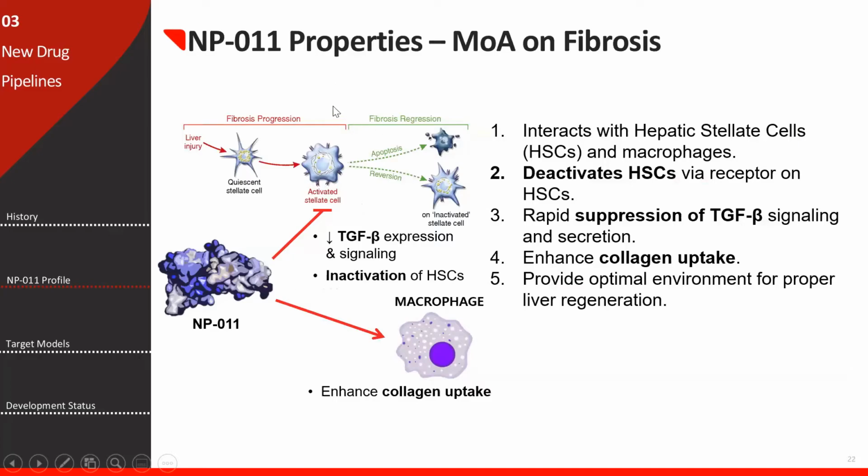The antifibrotic property of MP11 comes from its unique mechanism of action. As you look at this diagram, fibrous progression starts from liver injury, and it activates the hepatic stellate cell, and it causes the fibrosis of the liver tissues. MP11 inhibits this progression by downregulating TGF-beta expression and signaling, and inactivates the hepatic stellate cells. MP11 also interacts with macrophage and enhances collagen uptake and provides an optimal environment for proper liver regeneration after liver fibrosis.